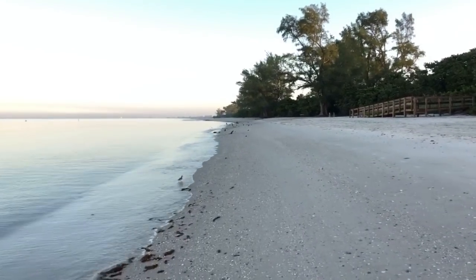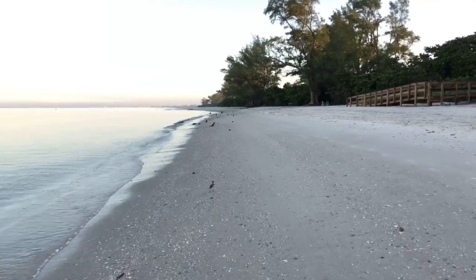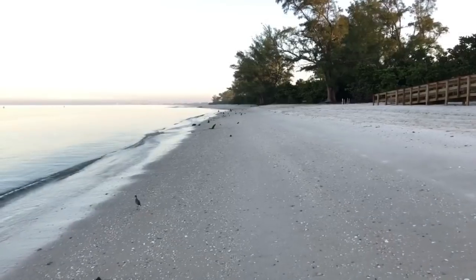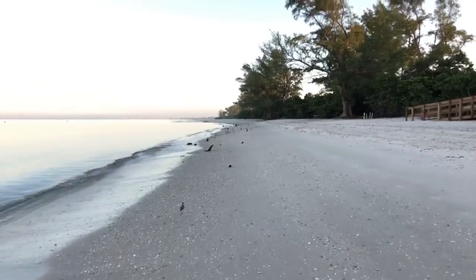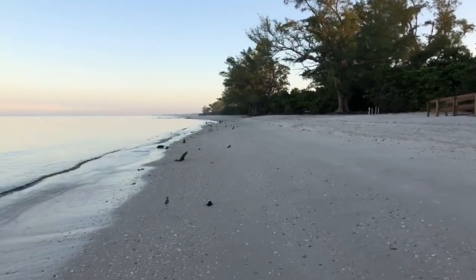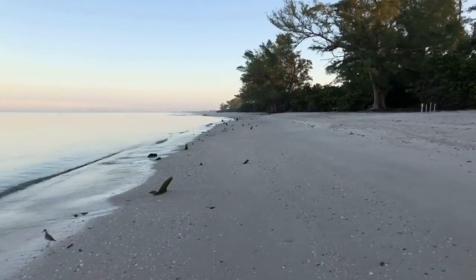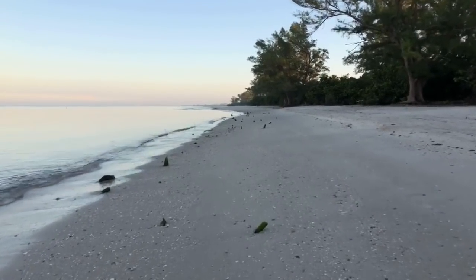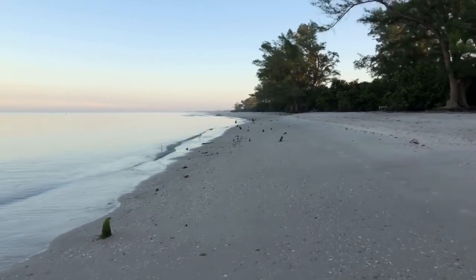Not seeing much in the way of birds along the beach. Yesterday down at Park Shore, there was a huge flock of, I couldn't see, they were kind of far away. They were either terns or seagulls, a huge flock of them. That's always good news to see the birds. Do not see any dolphins breaking the surface out here. Awful quiet out here, so peaceful.